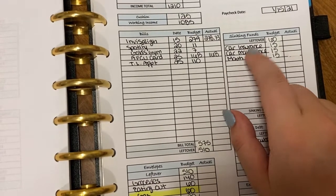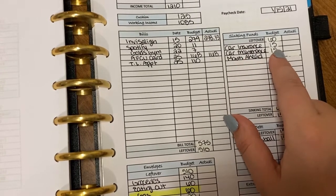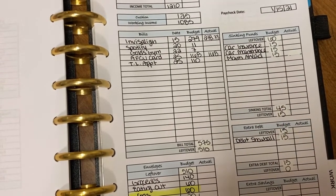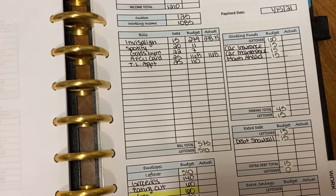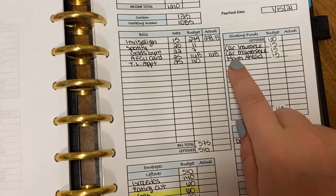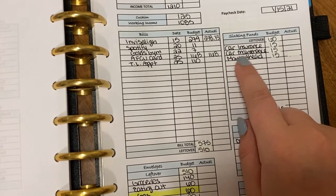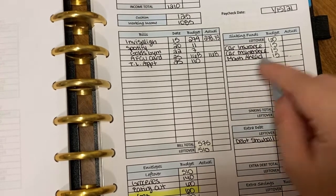Then car maintenance. My car is a 2010 Ford Fusion, so it is officially over 10 years old. And I know it's going to start needing work done to it if I intend to keep it. And then eventually it'll get to a point where I'll need to get a new car. So I need to start having money set aside to take care of it. And also, when I get to a good point on this, start saving to get a new one.